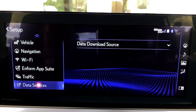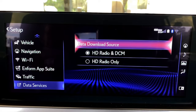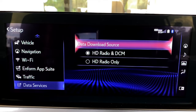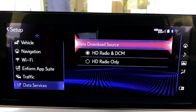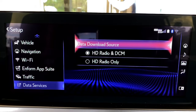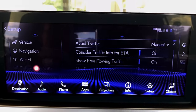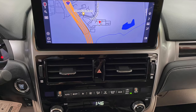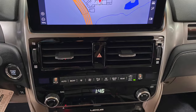Coming to data services, you'll have download source options: whether the data content is going to come from HD radio and the DCM, or HD radio only. And that's absolutely everything from our main menu. We'll review all of the four-wheel drive features in just a few moments.